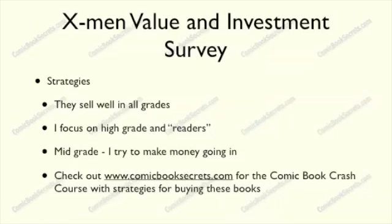As far as strategies with these three X-Men comic books, they do sell well in all grades. I focus on the high grade. That would be more for the investment, if you're hoping that it will hold value or maybe go up in value in the future and you're speculating on that. I'd go for the high grade, or I'd go more for the low grade, the 4.0 and lower, for readers. Those are for the people who just want to complete their collection or want to have that copy to read, so they're not going to spend the big dollars for an investment copy. But they do sell well in pretty much all grades.